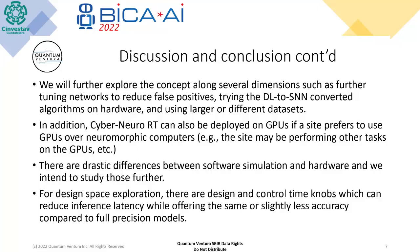One thing we did learn is that there are differences between software simulation of the BrainChip and hardware running of the Intel, and we intend to study these further. And for design space exploration, there were both design time control knobs and runtime control knobs.